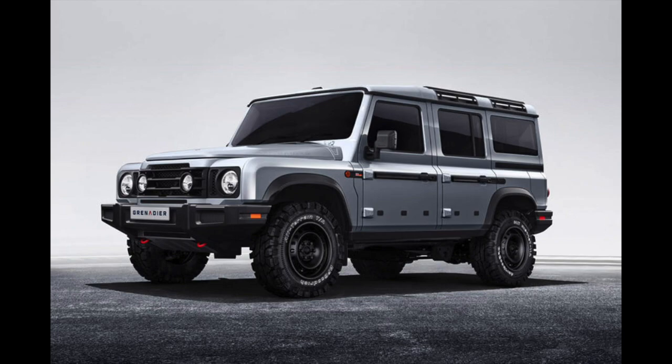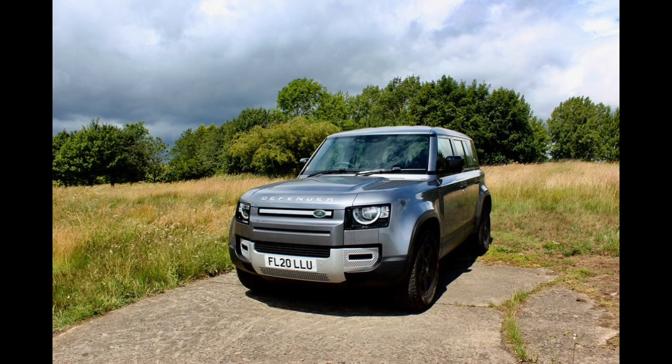Probably needs to, because it's up against a pretty big player, the Defender, which we were playing around in earlier this week. Oh, absolutely. How do you think it compares to that? Looks-wise, I'd say the Defender looks better. I think it does. I think it's more with the times, more looking forward. Would I have a Grenadier? I probably would. I would have one of them. Would you? Yeah, I like it. But I'd have the new Defender.